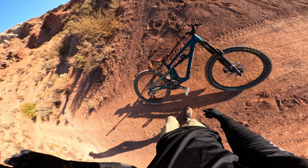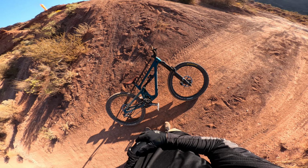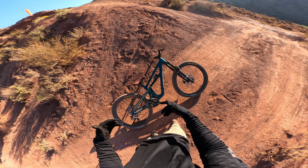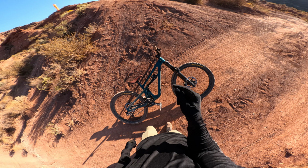We've hit up some jumps, we've hit up some ridges, we've discussed the pros of the Slope Duro platform and the cons. So at the end of the day, what is the bottom line, and can this bike handle all that Southern Utah has to offer? Well, I think yes, 100% this Slope Duro style bike can handle just about anything you throw at it, as long as you are confident.